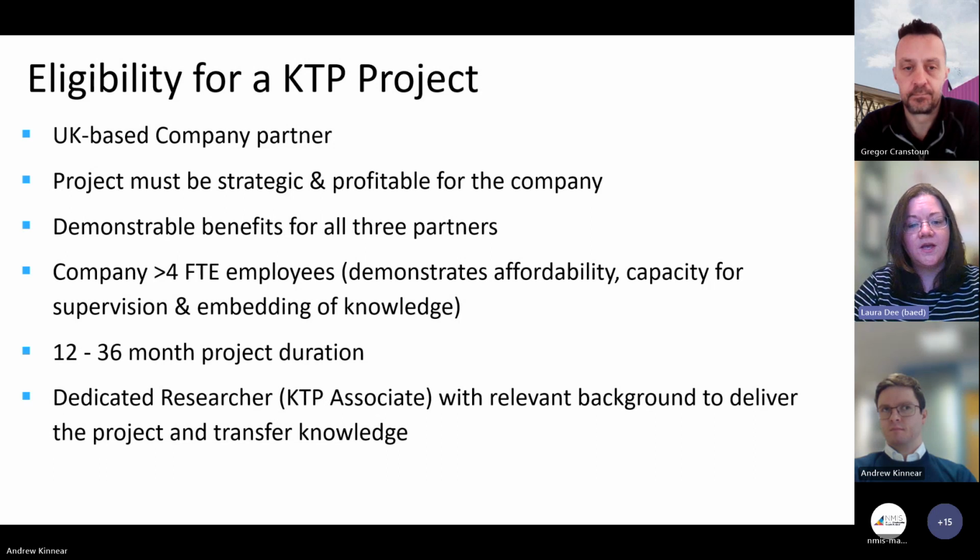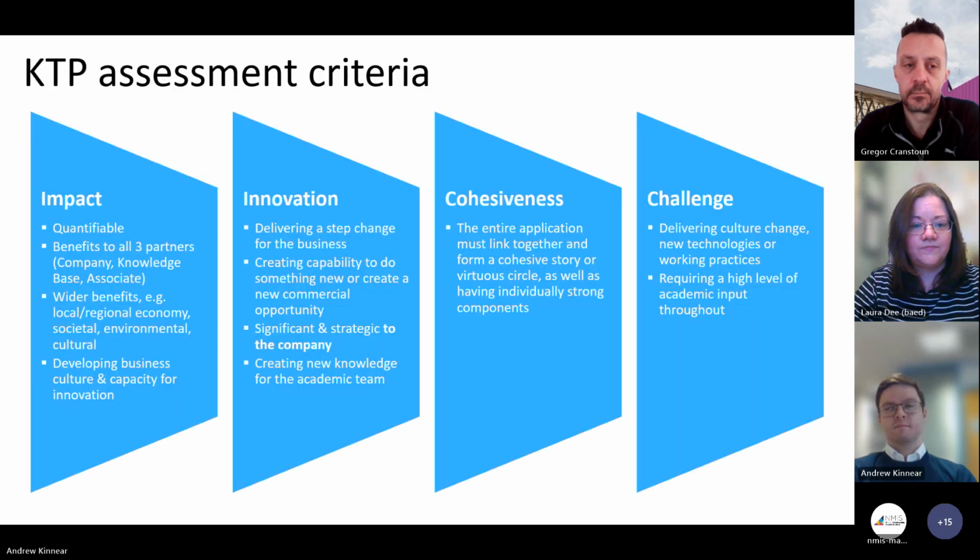And that KTP associate is brought in as a dedicated researcher on a full-time basis as a resource specifically to work on the project. And they should have a relevant background to deliver that project and to transfer that knowledge between the university academic partner and the business partner.